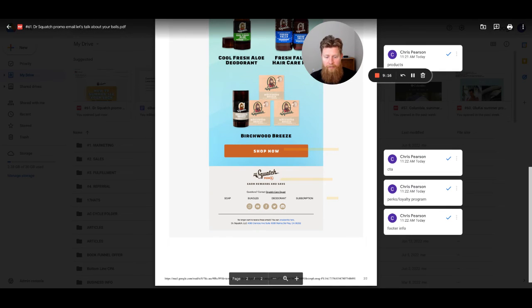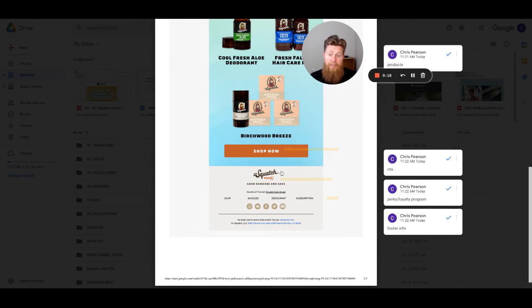So yeah, and then you have your Dr. Squatch perks. I really like loyalty and reward programs for people that are spending money consistently. Gives them a reason to come back, gives them a reason to not buy from somebody else. Or if they are buying from somebody else, this is more of an incentive because they get rewards. Maybe they get free stuff for a certain amount of points, or they get money in their account or something like that.